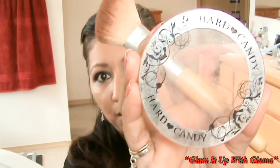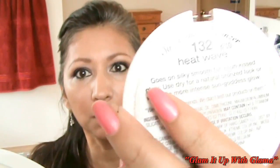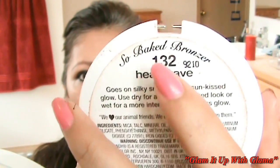I don't know. So I'm gonna use bronzer. I very rarely use blush. So what I'm using is Hard Candy, and I think Vanessa gave it to me. No, actually I think I bought it. It's Hard Candy brand, and I think it's number 132, and I don't know if Heat Wave is the name of it, but the number is 132 on it.